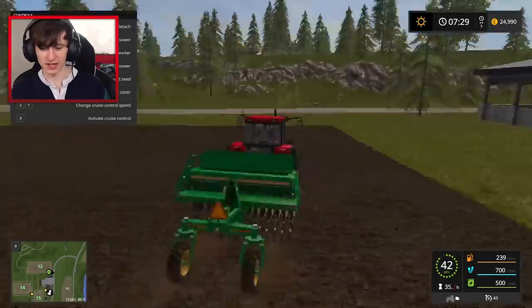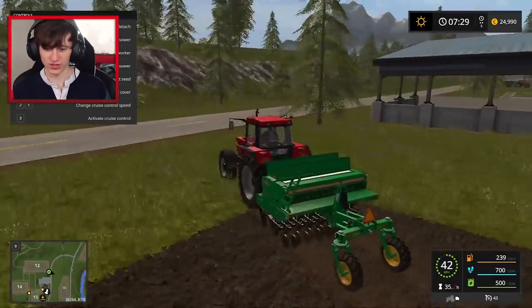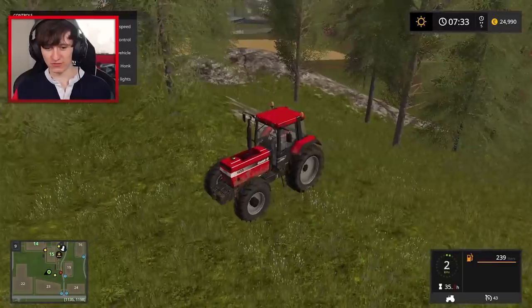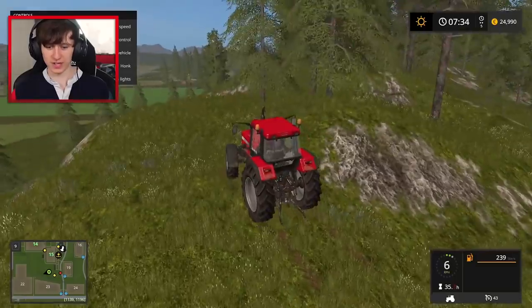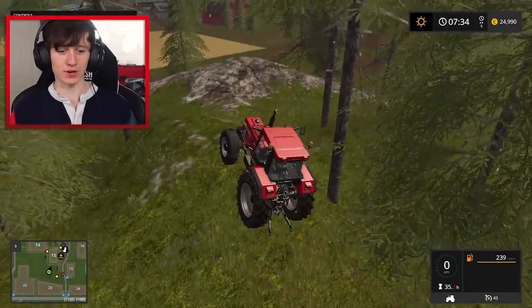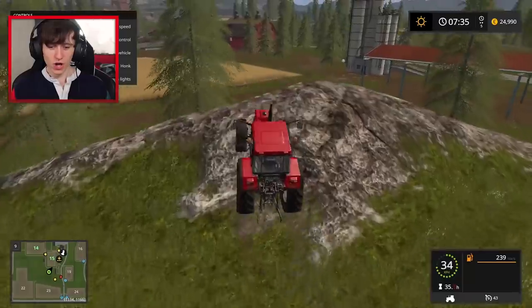Where's a good cliff? I'd like a really good cliff with a view, like the last one. Okay, here we go. You know what? I don't want this thing. I'm gonna leave it. If I reverse down this hill, I should be able to get some decent speed, and then we can go flying over the edge. This is gonna be epic, alright? Here we go!